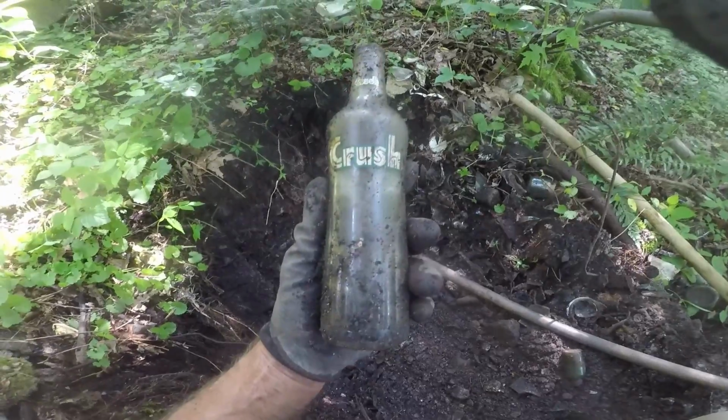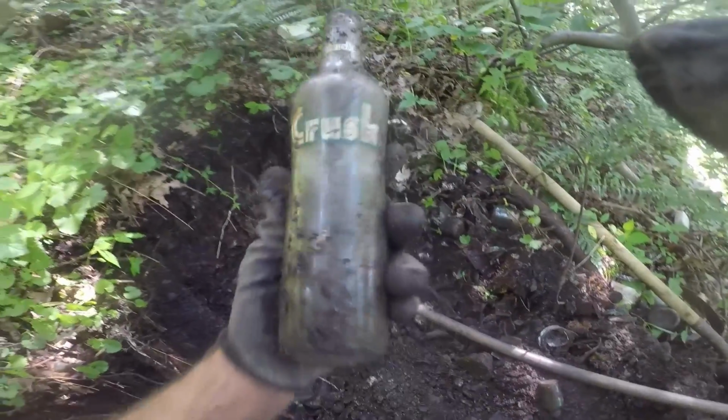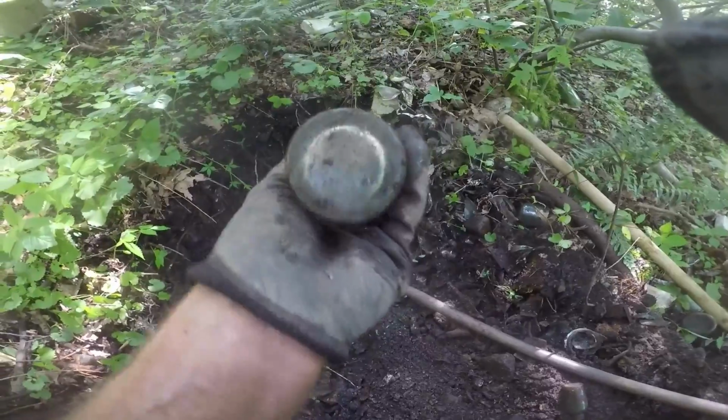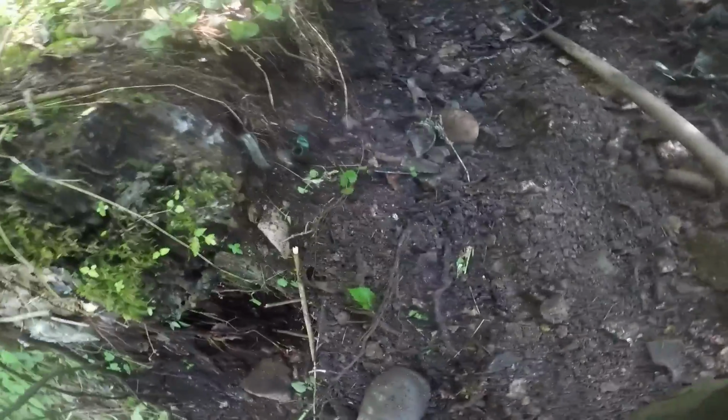Yeah, I've found this bottle before, but I've not found one up here. That's a pretty nice crush bottle. Textured, it's nice. Take that one. You know, not anything great, but I'll put that one in my garage on the shelf and it'll look great. I'll clean it up. There's lots of stuff down here too. It's probably all the way down this hill.